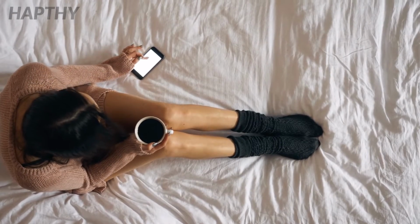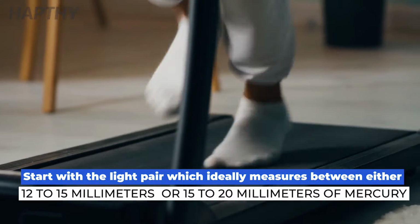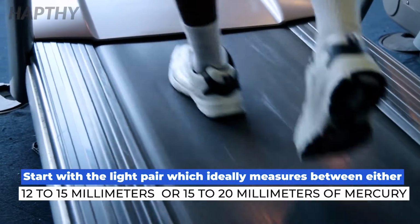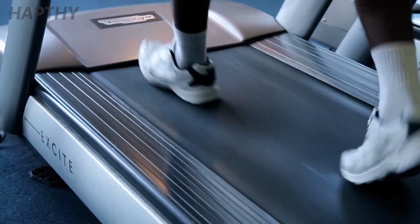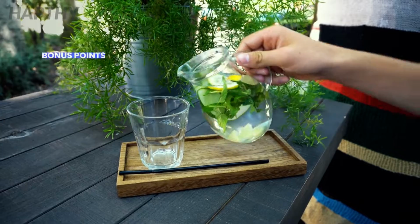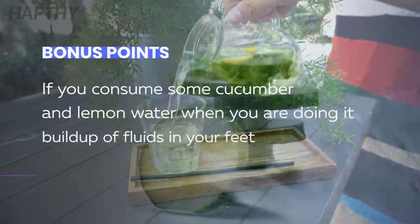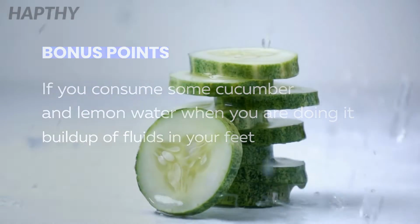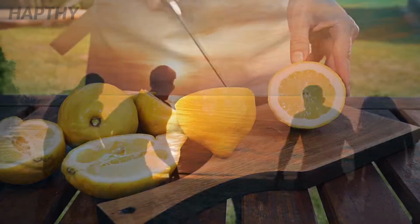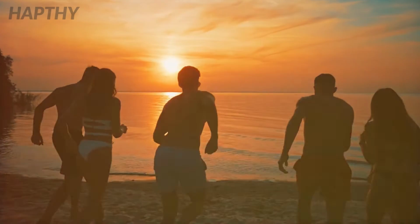It is highly recommended to start with a light pair, which ideally measures between either 12 to 15 millimeters or 15 to 20 millimeters of mercury. Wearing them for as long as you comfortably can each day helps get rid of swelling in no time. Bonus points if you consume some cucumber and lemon water when you're doing it. This is because these fruits have potent anti-inflammatory properties, which can further help reduce swelling in your feet.